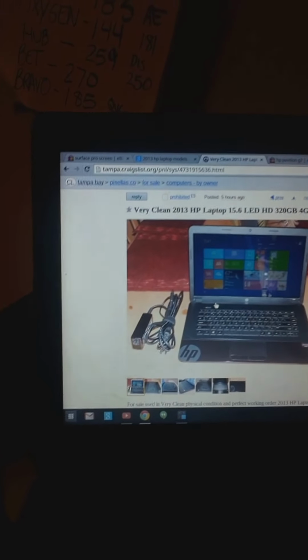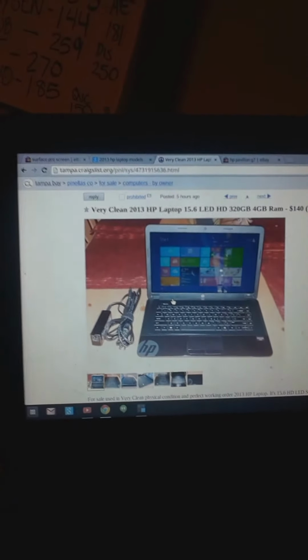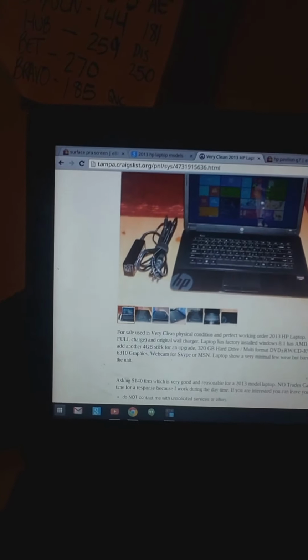This has a very clean 2013 HP laptop, so fairly new, a couple years old. Now, a lot of times people that place ads on Craigslist that are selling their personal computer or what have you will not put the make and model number in their listing. Now, what you can do is you can send them a message or text them and ask them what's the make and model of their laptop, and more than likely they won't know.